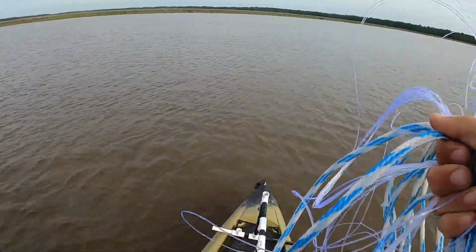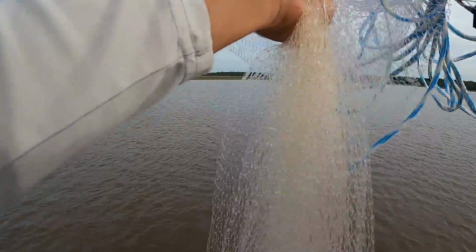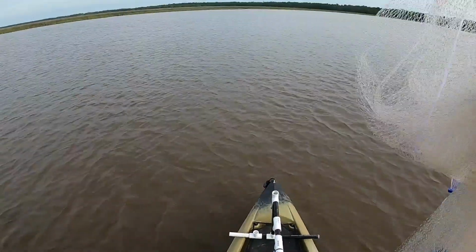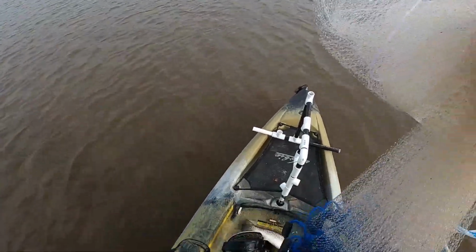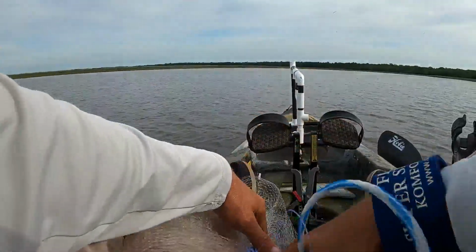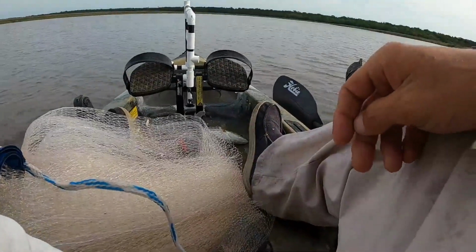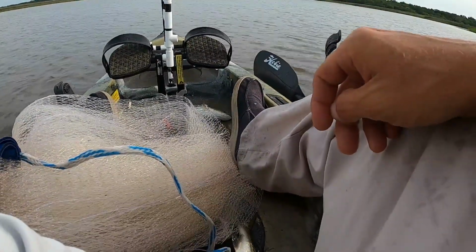Well guys, that ain't legal, but the trout are running this morning. I just caught 3 speckled trout in my cast net trying for bait. Oh no, I got a massive white trout and a couple of specks. That's crazy, y'all. That's what I'm out here trying to catch, and I'm throwing a cast net and catching them. Let's see what we got here. That was not the plan.